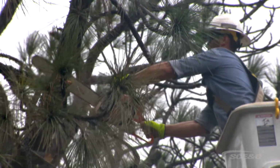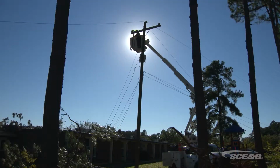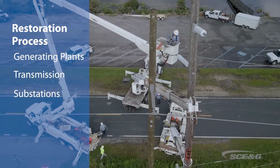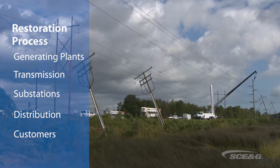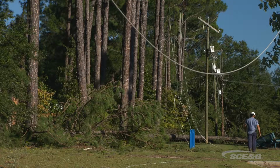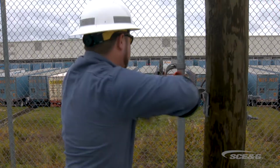Once assessments are completed, SCE&G crews begin clearing obstructions and repairing poles and power lines. So our restoration system could involve every asset that we own. Typically, it only involves our distribution system. That is what, in most cases, is impacted. So we're trying to clear them, take care of any impacts to them. It could be a tree, it could be a broken pole, it could be a wire down. Once we get that cleared, we're able to get large numbers of customers back on.